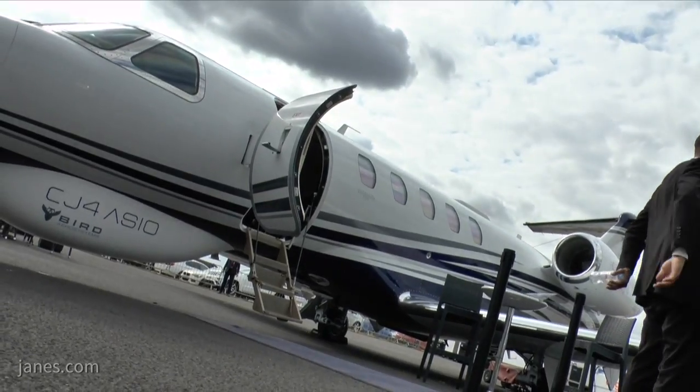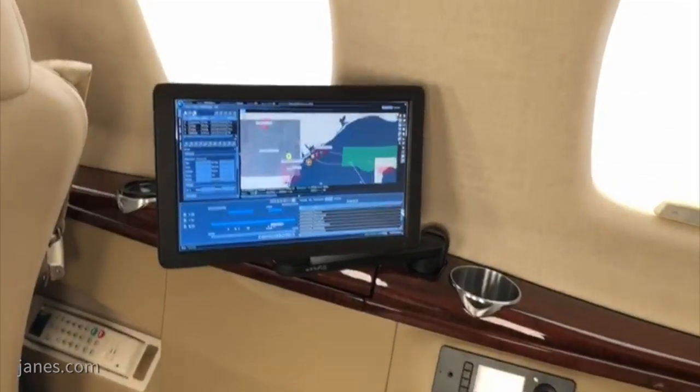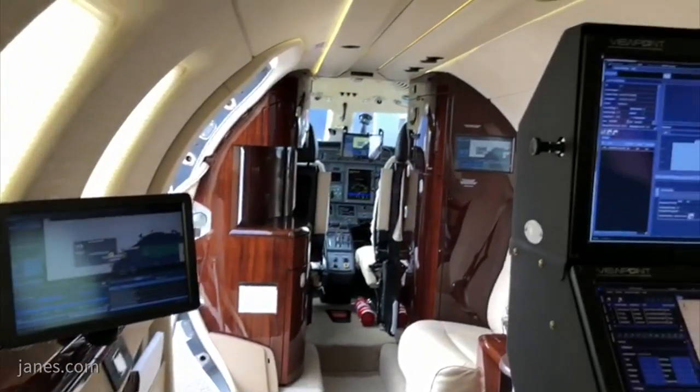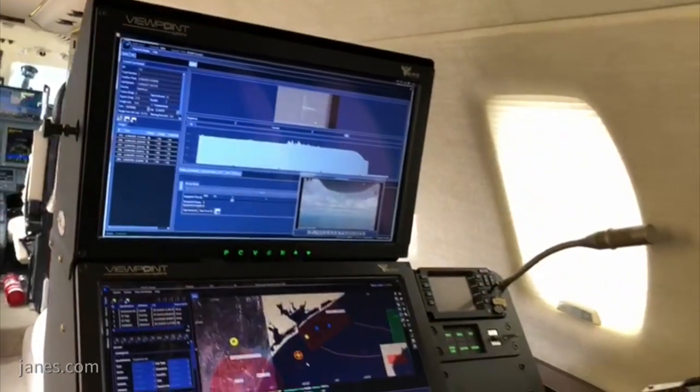Hi, and I'm happy to be here again and introduce you to another segment of the ASIO solution. We presented the Sandcat at Eurosatory, which is the ground segment of the airborne task force. We are now seated in the CJ4 ASIO solution, which is the airborne segment, which complements the offering as a total task force approach. What you will see here is the cooperation between Textron, who is the manufacturer of the CJ4, and BIRD Aerosystems, that brings in the mission system and converts this civil aircraft into a maritime patrol aircraft with very advanced capabilities.